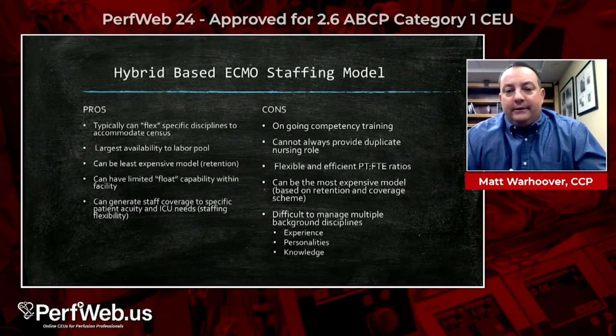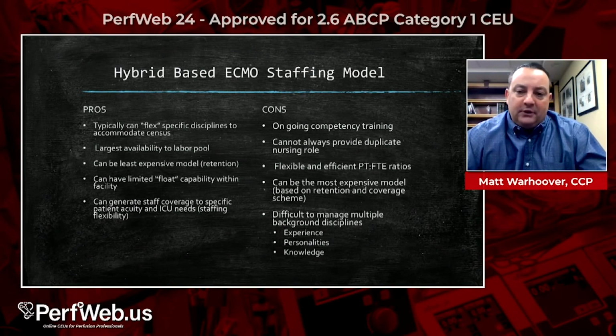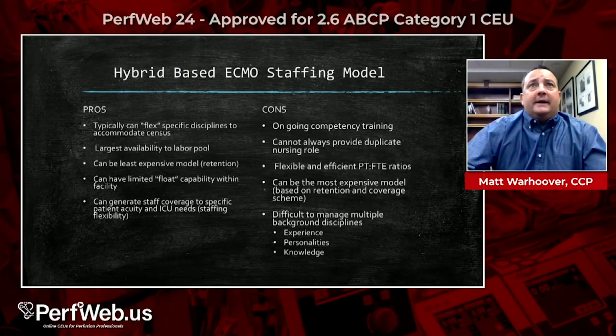And it can be very difficult to manage the personalities of bringing three different team members that can have a difference of opinions on the same team. Next slide.